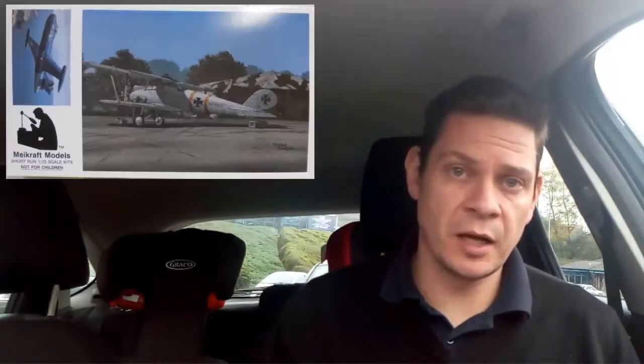Larry Schmidt, as is his bent, has done two short run kits, a Pfalz and an Albatros, two German aircraft, by a short run kit company called Meecraft, I believe, or Maycraft. Great to see Larry taking part in the build and to see some short-run things being built.